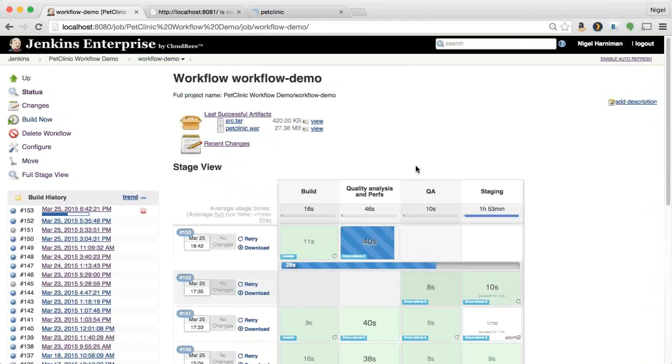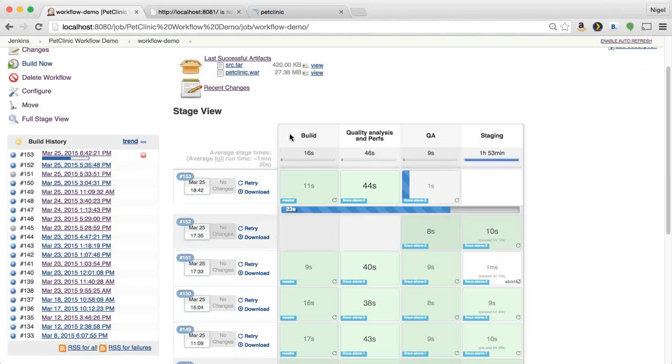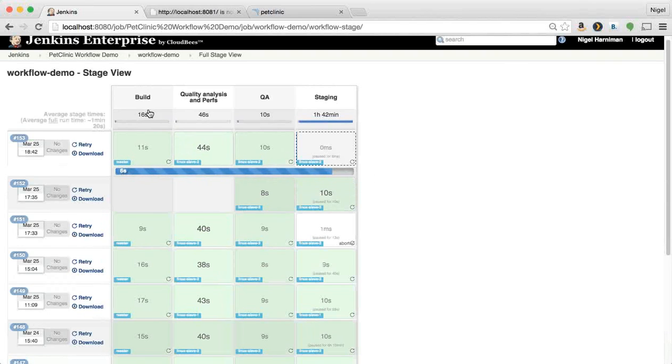But more importantly, if you've got Jenkins Enterprise by CloudBees, you get this visual view of the progression of your workflow. And the great thing about this is you've got the stages that you've defined across the top. You can even make this go full screen. So you can actually put this up onto build radiators in your team environment, and you can see what's happening. So across here you've got the average duration of the recent builds. Here you've got the duration of this particular build, and if they start running slow, they will actually go red.